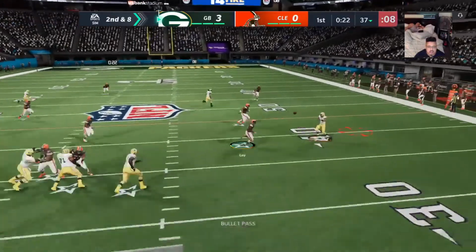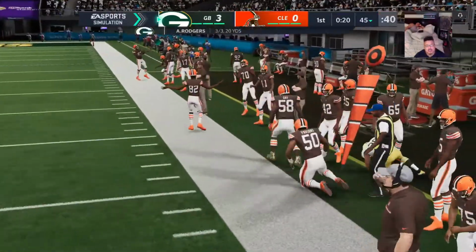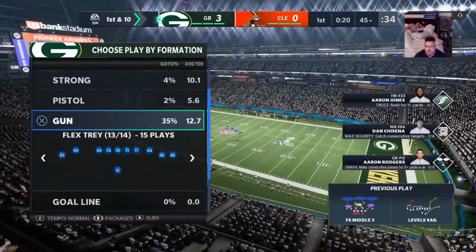From the gun, Rodgers. And he's got his man out of the backfield. That's complete. And he'll go out of bounds. It appears right at the 45. That one, a first down pickup of 8.